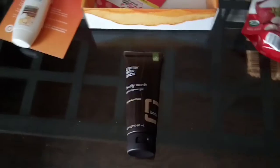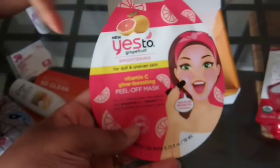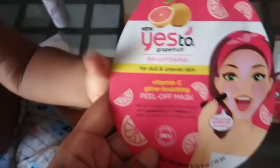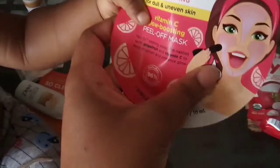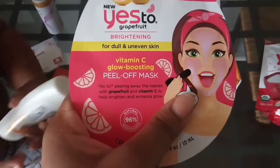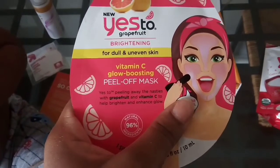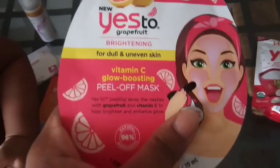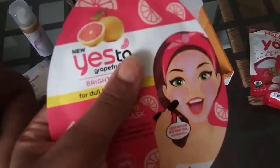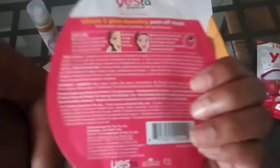That body wash smells really good. Last but not least, we have this facial mask from Yes To Grapefruit. Let's see. Brightening for dull, uneven skin. Vitamin C glow boosting peel off mask. So looks like you just spread this on your face and then peel it off.